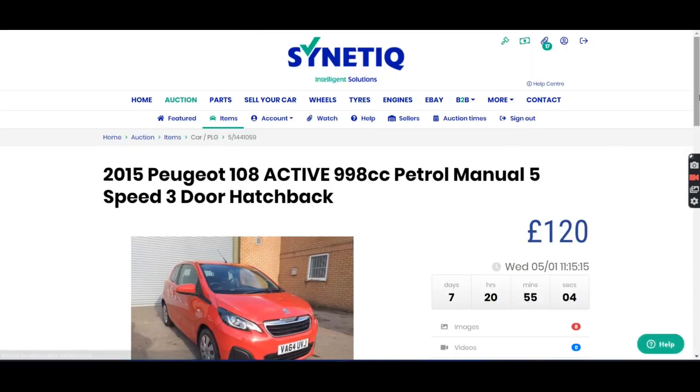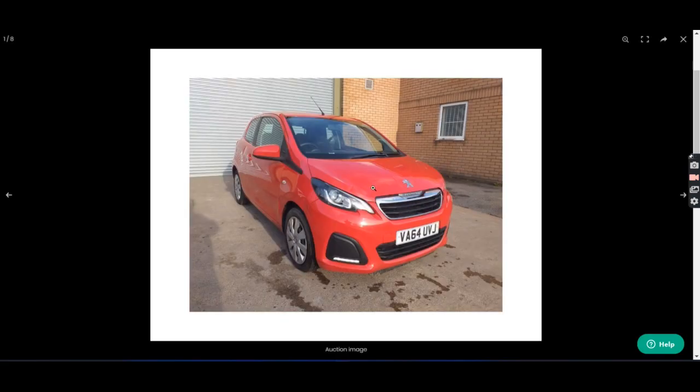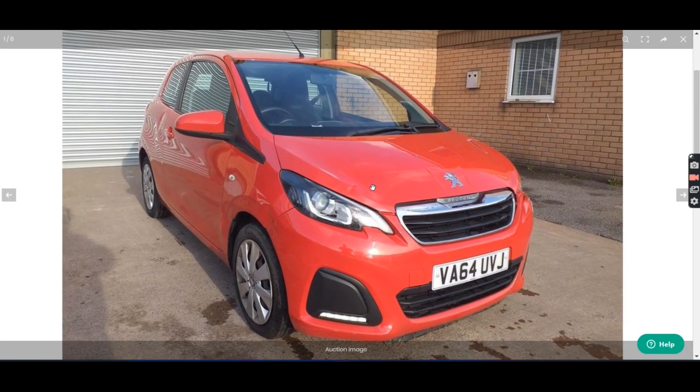Something else, a Peugeot 108 Active, a 1 litre car. Seemingly, what's going on with this? I know that it's been through the auction a couple of times. You look around here and you think, okay, what's wrong with this car then? Is there anything obvious? Now, this wing obviously needs looking at. It's got a dent there. It's got a dent there. As you can see here in the rear quarter as well, it's got a dent in the rear driver's side quarter.